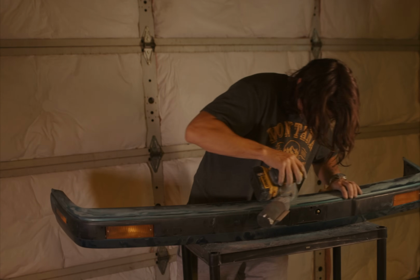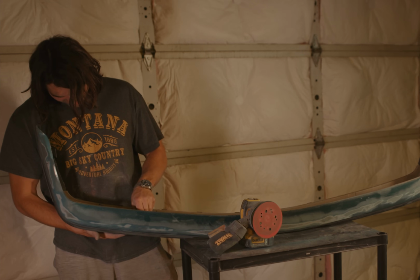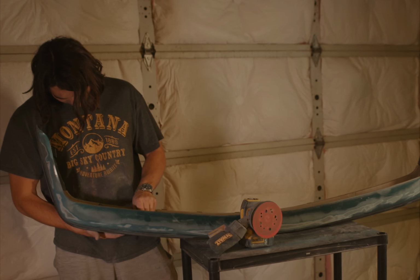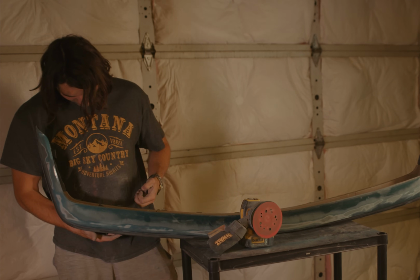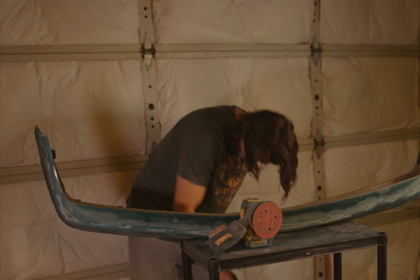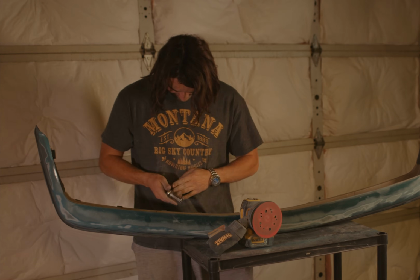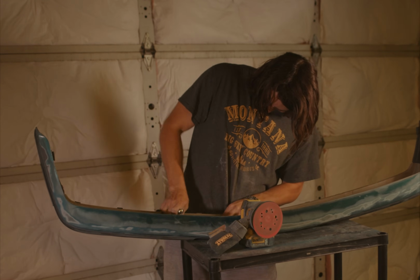So for now, I'm just gonna prep them like this. And compared to the rest of the car, the front bumper wasn't in the worst condition. Only 1 or 2 spots I had to fill, but the rest was just the same clear coat damage that was everywhere. The rear bumper, on the other hand, had a pretty significant amount of damage to it.